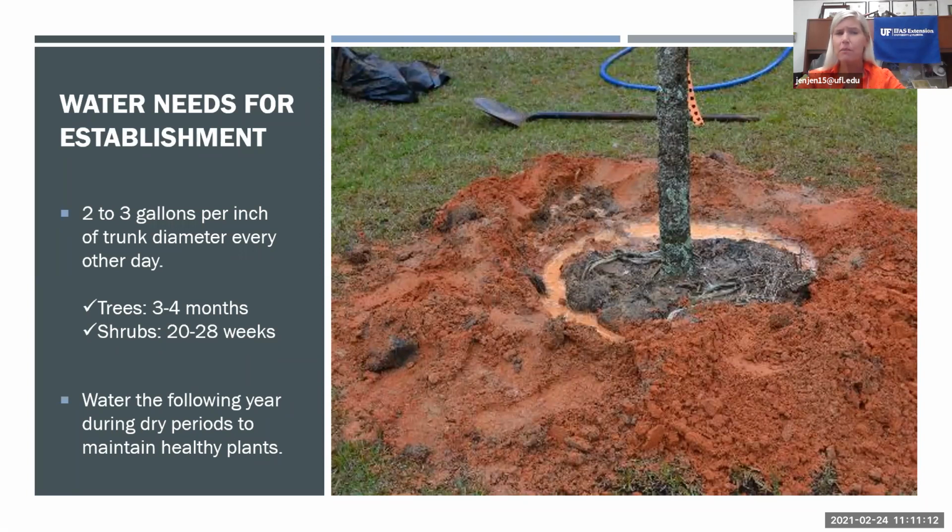So we want to make sure that we apply 2 to 3 gallons per inch of trunk diameter every other day. So we want to give them a good watering frequently to keep those roots wet and to also encourage them to grow out in the landscape. And then you need to keep an eye on them for at least up to a year after planting. When I see a tree or shrub die within a year of planting, it's typically a water issue, and most likely it's not enough water. So we need to make sure we water those plants so they can be maintained and healthy and happy.